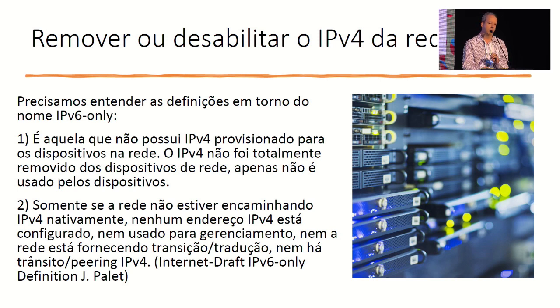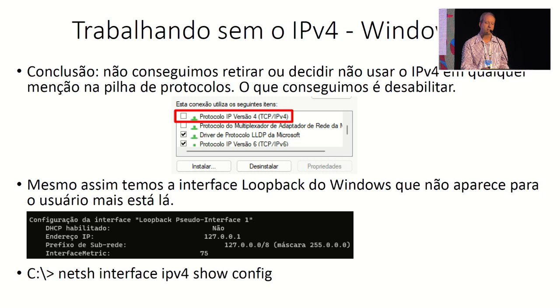The other definition is one in which I don't have any more IPv4 in tunnels or in any other transition mechanism in the internet. There's no IPv4 in management, in transit. So that is another definition. We know that definition number two is a bit more difficult to say and to obtain, maybe someday. So when I talk about IPv6 only, I'm referring to the first definition, where we disable or remove the IPv4 address of the network interface just to align in the IPv6 only field.